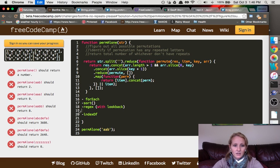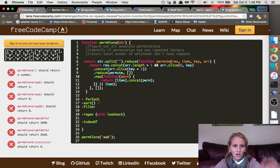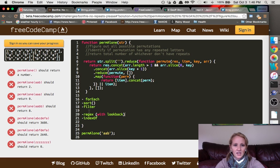So filter, sort, and for each are all ways of looking at each individual entry in the array. But the regex and index of are ways of seeing inside of those functions if there is a repeated thing. Return per match, filter function, right. Yeah, no, I'm familiar with how to use filter, I guess. I'm just not sure which one of these will all work? And is there one that's clearly better than the others? Or is it really like they're just different ways of doing it?